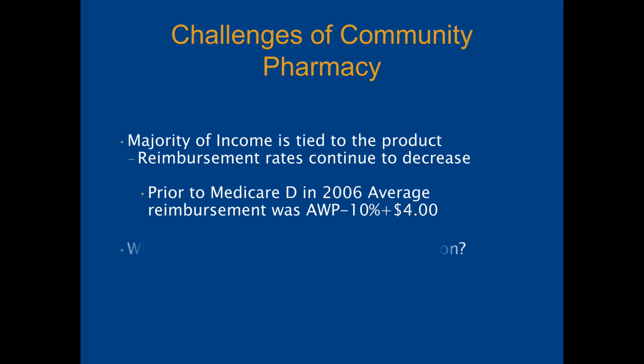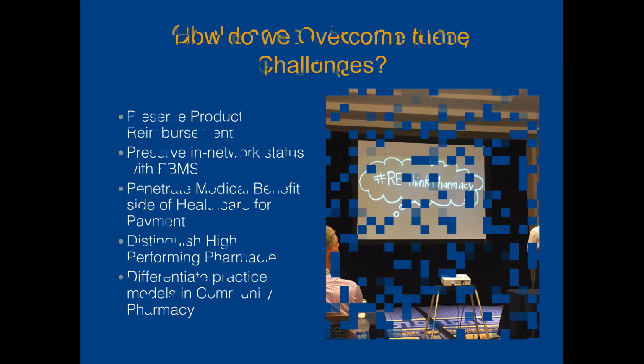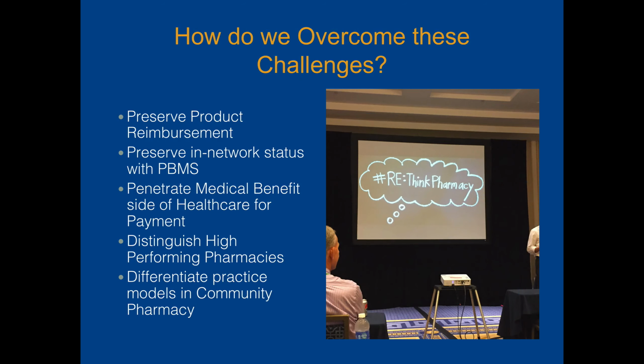Prior to Medicare D, pharmacies were doing very well. But as we've gone through, the cost to dispense a prescription has made this industry a lot tighter. People have to become more efficient. So pharmacies, especially people that own their own pharmacies, have to look at ways to preserve product reimbursement.